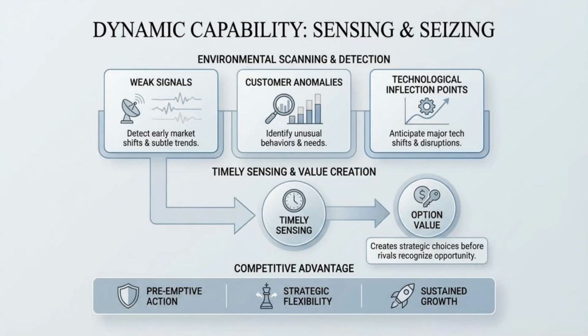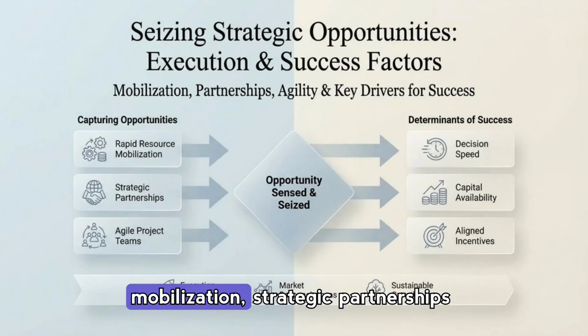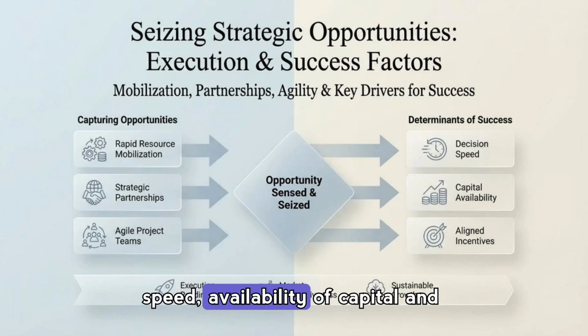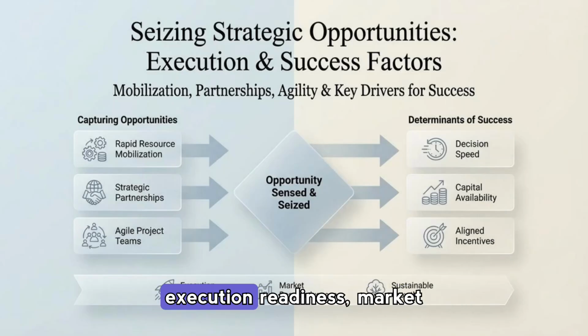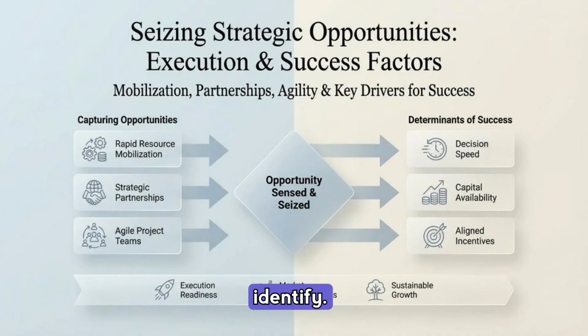Seizing strategic opportunities depends on rapid resource mobilization, strategic partnerships, and agile project teams that can act fast. Success is driven by decision speed, availability of capital, and aligned incentives. And when these elements come together, they enable execution readiness, market responsiveness, and sustainable growth from the opportunities you identify.